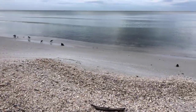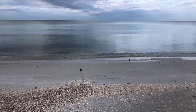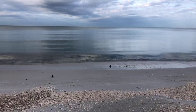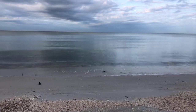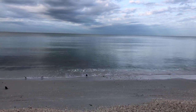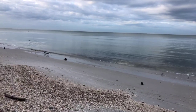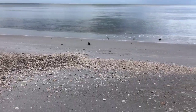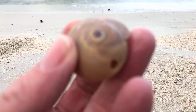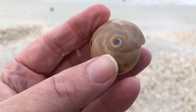Come on, dolphins, come by. Show yourself to Robb and his friends. Just can't get over how empty the beach is this morning. There's one person way up to the north. Piece of a moon shell. I saw that sitting on the ground there looking at me with its eye.